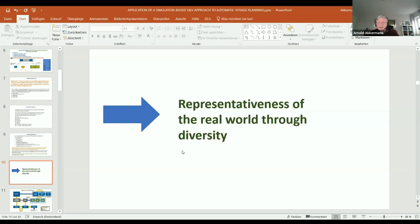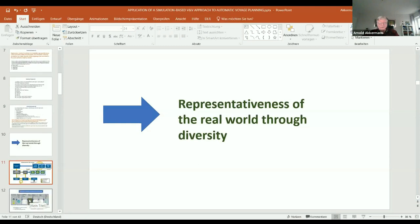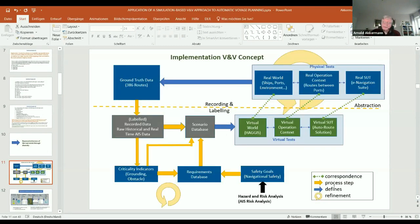We want to have a high representativeness of the real world through diversity. Diversity: different ports, different routes, different ship classes. So the implementation of this, our simulation framework, is the real system, the e-navigation suite from NAVTOR, which I have shown in one of the first slides.